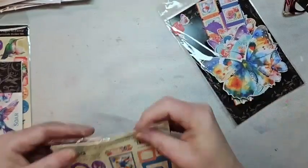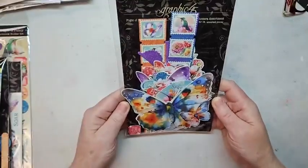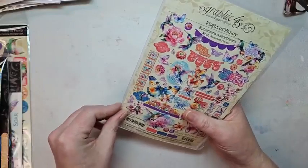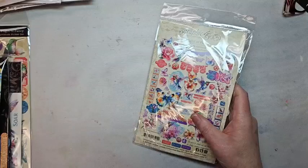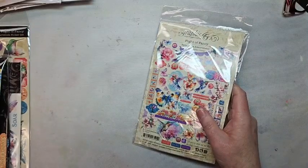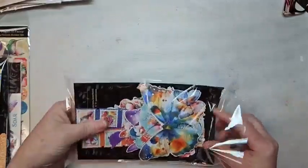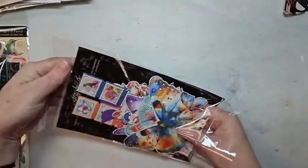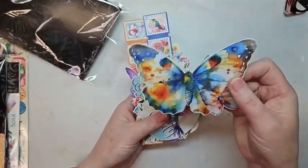Okay, so that one is the frames, chipboard frames and tags, and then we have the ephemera assortment. Now, these just seem to keep getting better and better. This one is $8.99. There's a little one in there. It says there are 59 pieces.